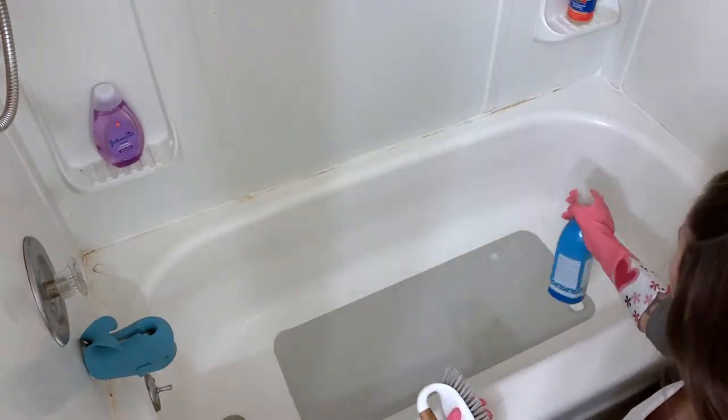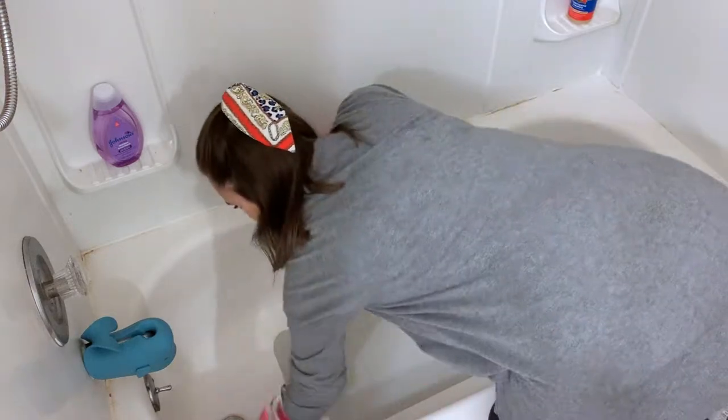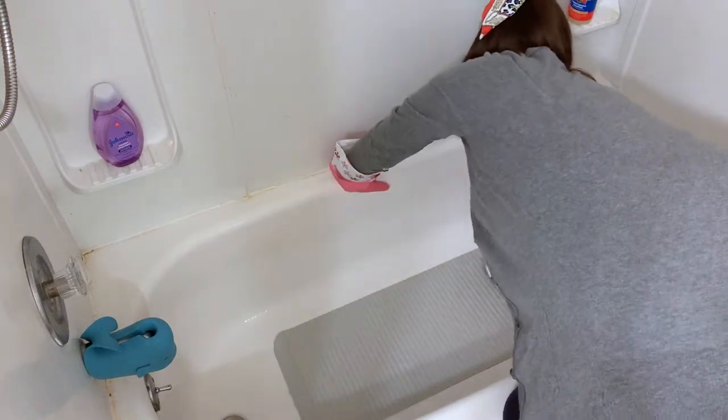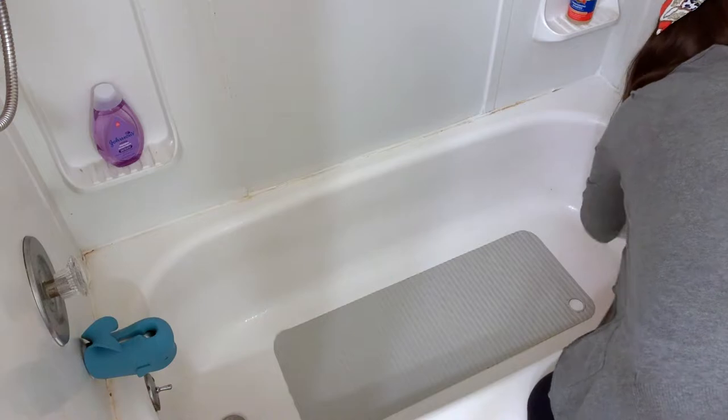Moving on to the bathroom, I'm just scrubbing out the tub really quickly. Nothing too deep clean. I cleaned it not that long ago, so I'm just scrubbing it out really quickly, and I'm using the Method Tub and Tile Cleaner. I really like this one, and I actually ran out while I was doing this, so I'm definitely going to have to go and buy some more because I love it.